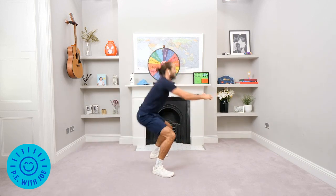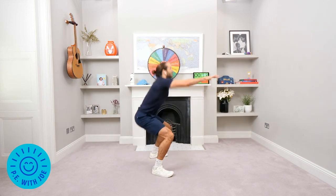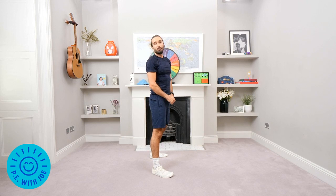Keeping that back straight. Stand up tall each time. Think about tensing your quads and your glutes. And you want to keep that back straight as you drive through the heels. So the answer is the restaurant they go to find Andy is called Pizza Planet.